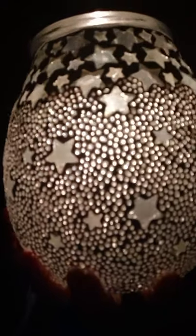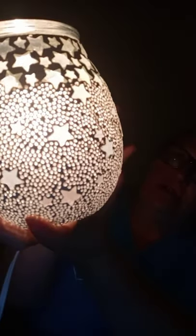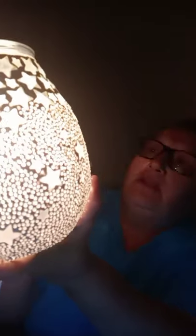So there is that. Look how pretty it is. And this also, I know you can't tell because I don't have a wall behind me, but it does reflect stars on the wall in a pattern. Now, they're not prominent, but you can tell they're star-shaped.